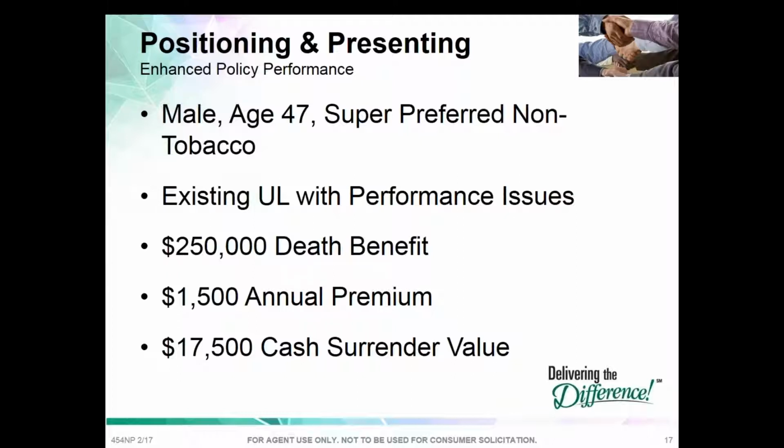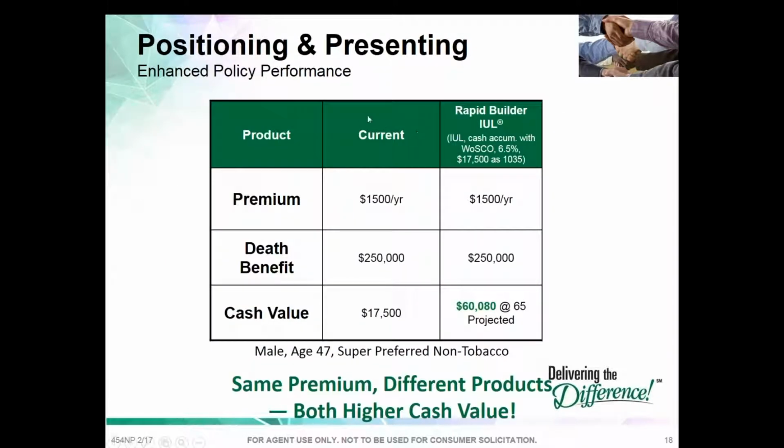So again, you're going to see that on the annual report and the in-force illustration. So currently, a $250,000 death benefit, paying $1,500 annual premium, and has a little over $17,000 of surrender value. So let's see what we can do for him. Again, this first column here is the current situation: $1,500 a year, $250,000, and $17.5 thousand.